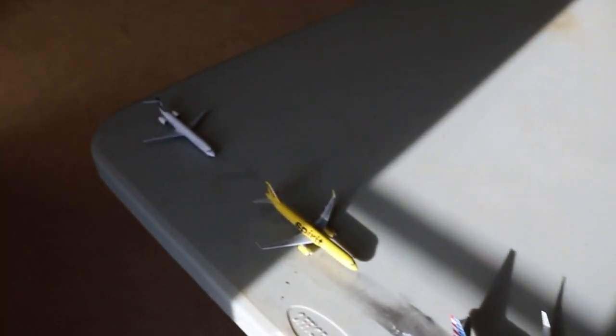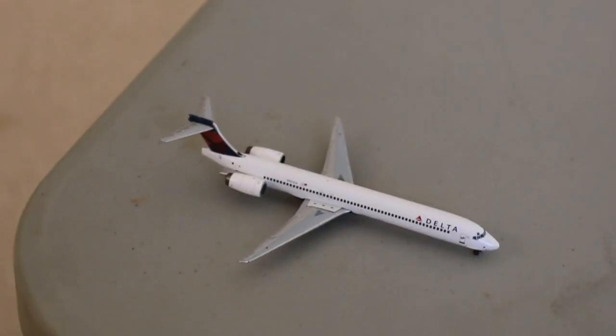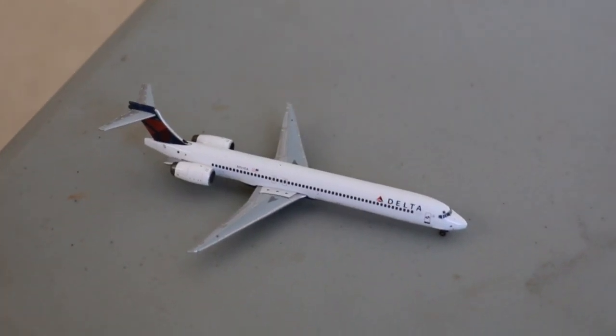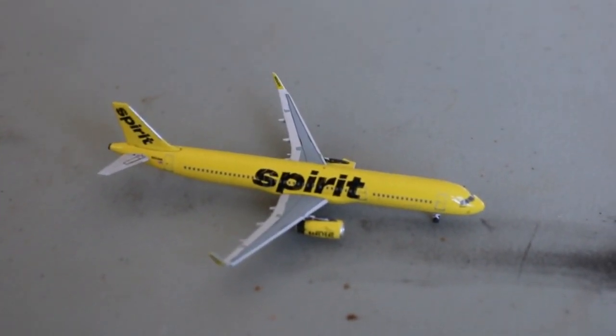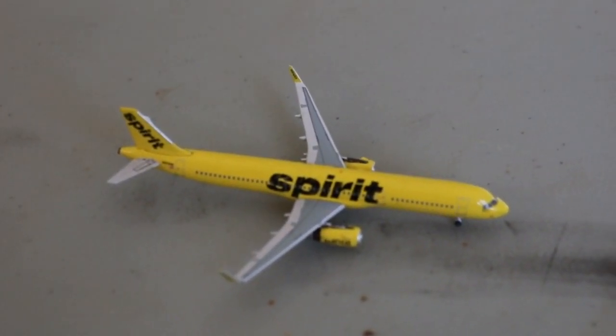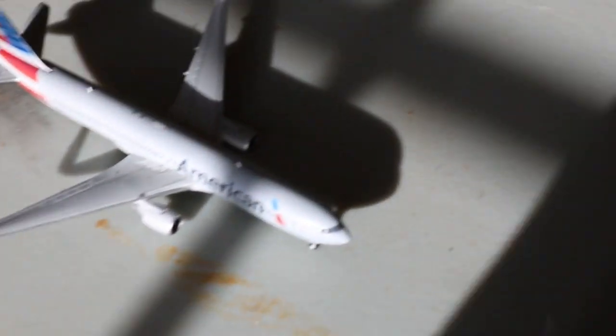Alright, we'll start with right here on the arrivals. Here we have a Delta Airlines McDonnell Douglas MD-90. This one is currently pulling in from Atlanta Hartsfield Jackson. We'll be making the turnaround very shortly. Here we have a Spirit Airlines Airbus A321, the Banana Bus. He's currently pulling in from Minneapolis, St. Paul. We'll be heading out to Los Angeles later on, which United's still pulling that route, by the way, with all the competition, I guess, beating them out.